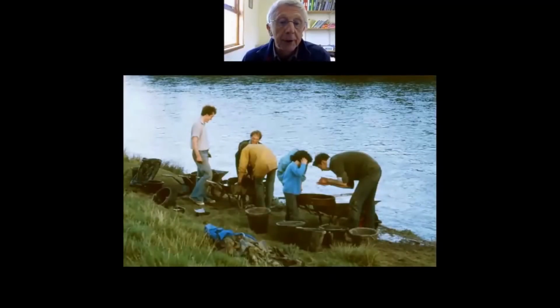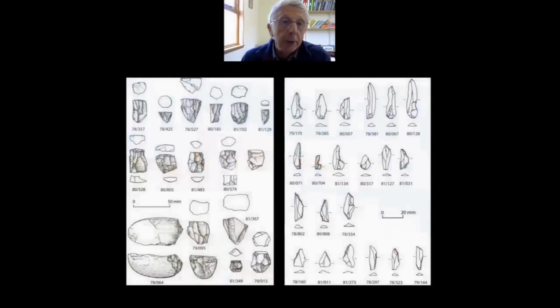The other thing that James and his team did was to sieve every last piece of soil that they dug out of the ground. And in it, of course, they found lots of stones. But not just any stones. These were stones that had been worked by humans to make tools. We call them lithics for short. And you can see here what they looked like.